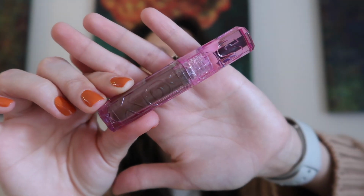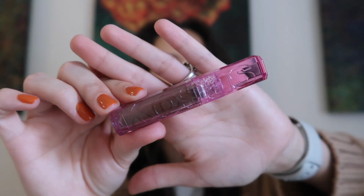I think that Benefit Gimme Brow still holds number 1 because their shade range is so wide. Although Kosas has a nice core solid shade range, if you are a person that's in between shades or you dye your hair and stuff like that, Benefit offers you a wider range of shades. But this is definitely a must try and a must have in your collection.